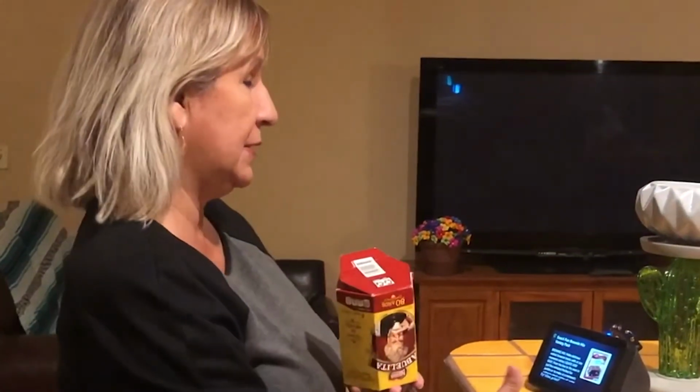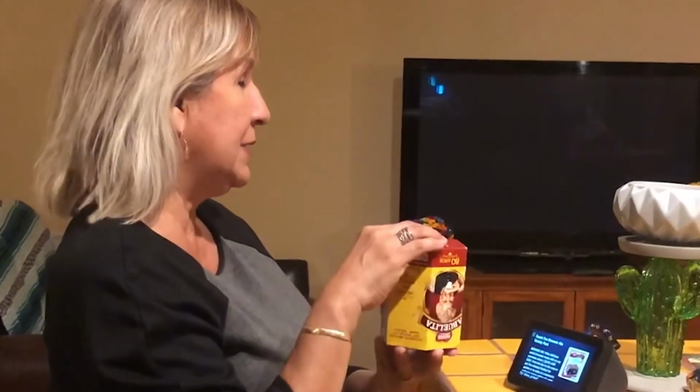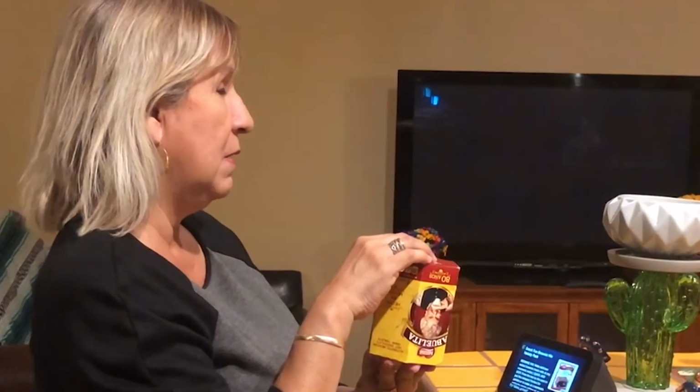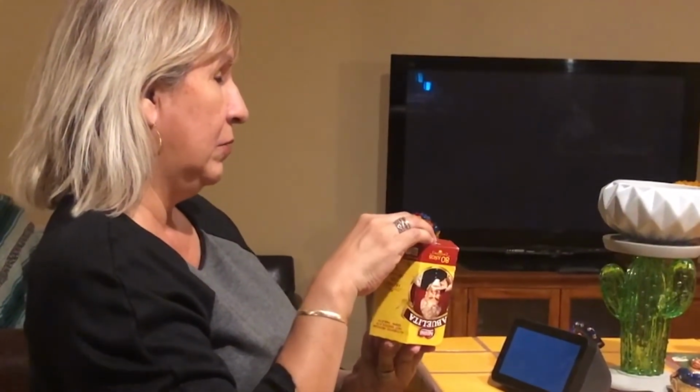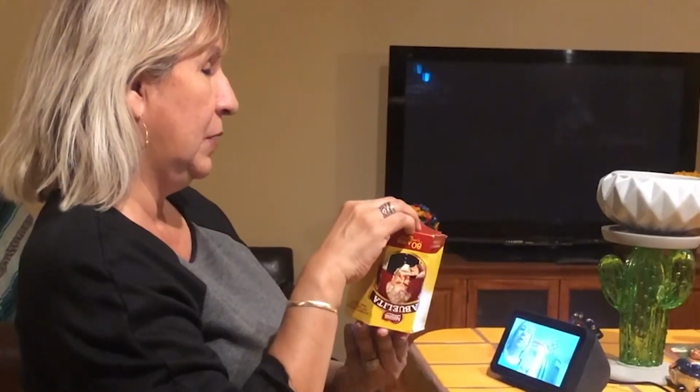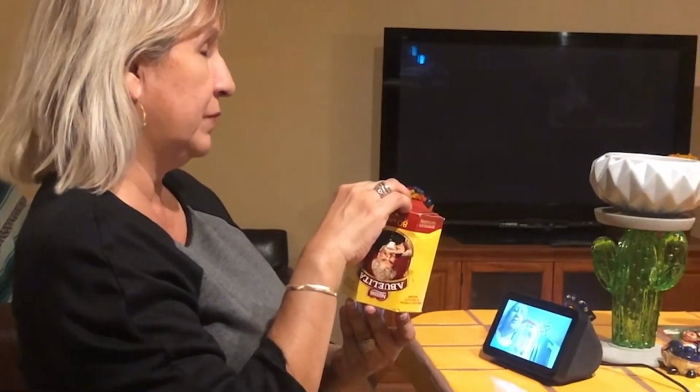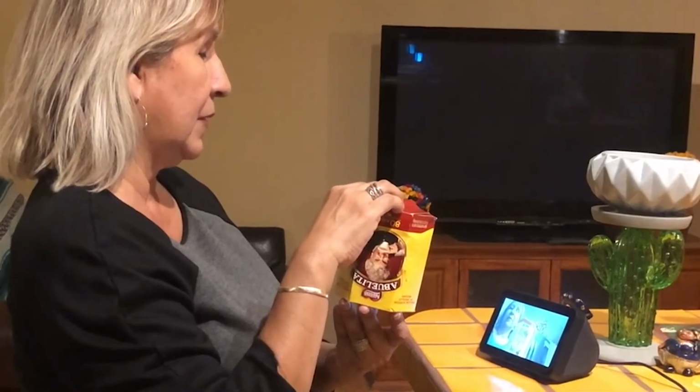But anyway, we're going to do another product. I recognize this product. I know the shape of it. I know exactly what it is, but just for fun, let's see what Alexa says. Line myself up again. Alexa, what am I holding? Let's see. Turn it around a little bit because I don't know where the print is on it. I think that's Agua Lita drink tablets.